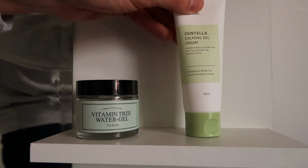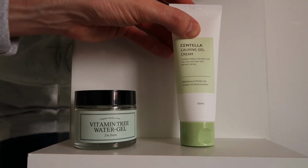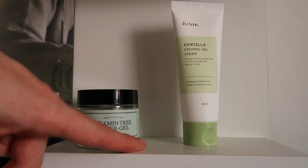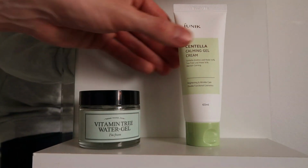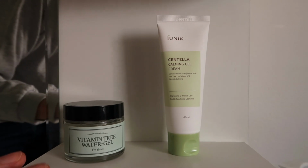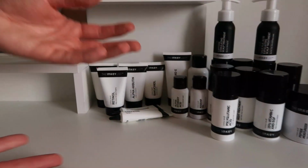And then also this Centella Calming Gel Cream, which I've been using for like the past 5 days now or something like that, and I really do like it. It's very similar to the Versed Dew Point Moisturising Gel Cream, but it's more of a thicker, more gloopier consistency, I would say. And now we're going on to one of my favourite skincare collections ever, which is the Inkey List.